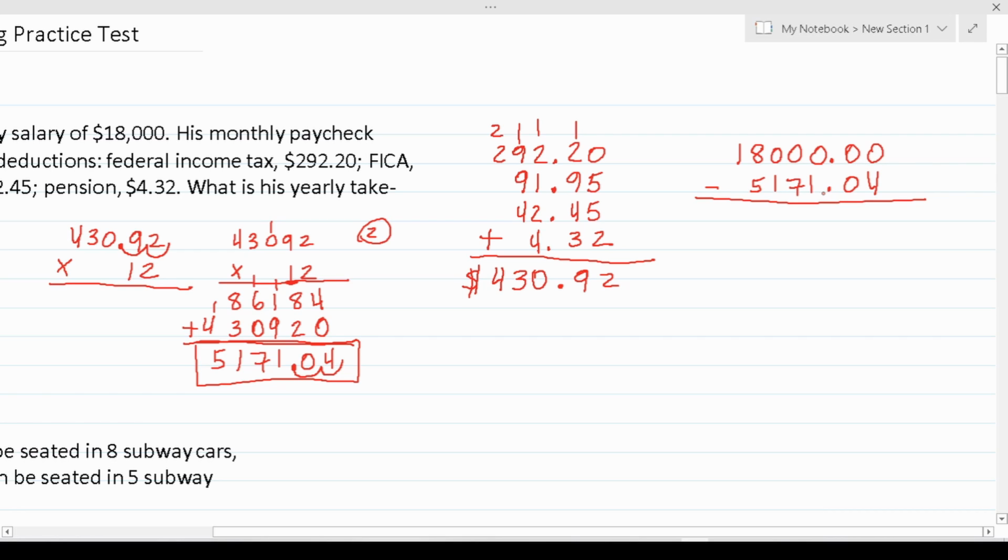So as you can see, we're starting by subtracting 0 by 4, which we can't do. So we're going to have to come all the way over here and borrow from this 8. This is going to become 7. This is going to become 10. This is going to become 9. This will become 10. Again, this will become 9. This will become 10. 9, 10, 9, 10. And now we can proceed.